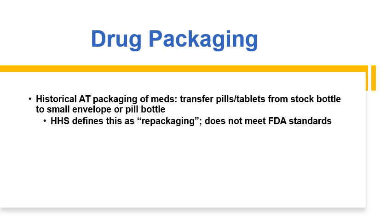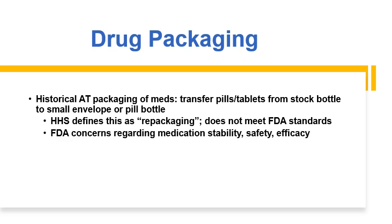The Department of Health and Human Services defines this as repackaging, and it doesn't meet the FDA standards for distributing a medication. When you have a finished drug in a container from a manufacturer, you can't take that out, put it in your own package, and redistribute it. Part of the issue is that the Food and Drug Administration is concerned about the medication's safety, efficacy, and stability. So it's a safety issue for the patient, and we have to make sure that doesn't happen.